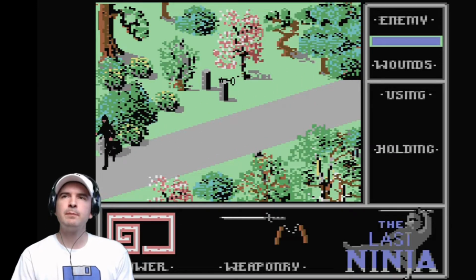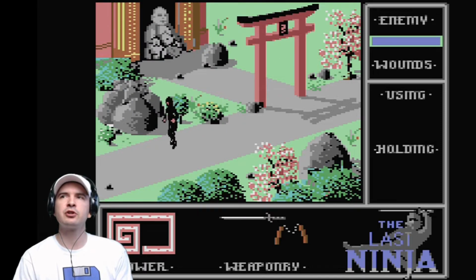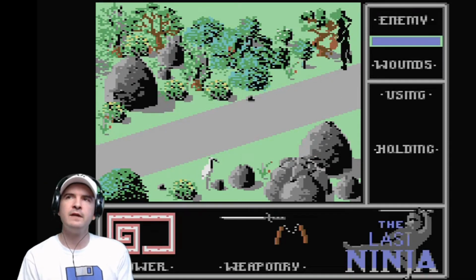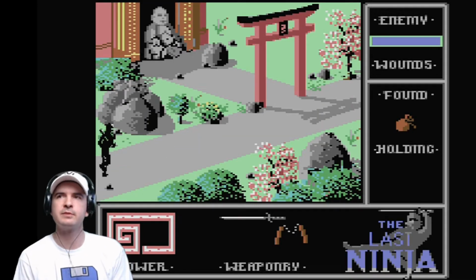Now your energy is down the bottom left, your weapons is at the bottom, and the enemy's health bar is at the top right side of the screen. Any weapons you have equipped are located on the right side of the screen. Now over here is a pouch in that tree. Pick up the pouch and that allows you to pick up more items.